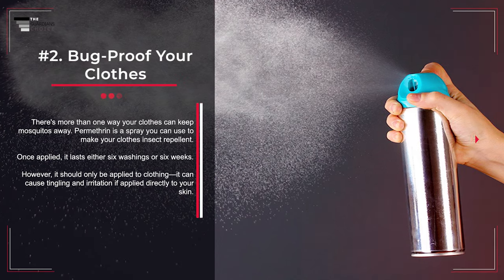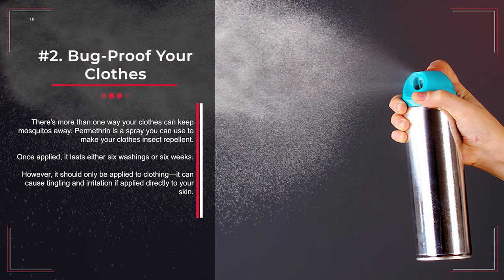Number 2. Bug-proof your clothes. There's more than one way your clothes can keep mosquitoes away. Permethrin is a spray you can use to make your clothes insect repellent. Once applied, it lasts either 6 washings or 6 weeks. However, it should only be applied to clothing. It can cause tingling and irritation if applied directly to your skin.